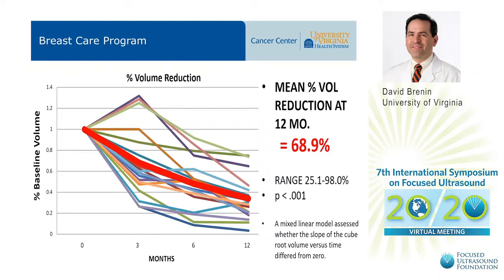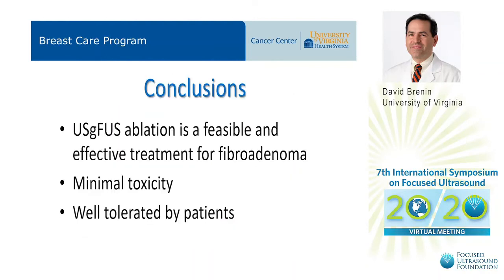And as you can see here, there's a mean percent reduction in volume at 12 months for the 20 patients in that trial of 68.9%. Based on the results of that trial, we concluded that ultrasound-guided focused ultrasound ablation is a feasible and effective treatment for breast fibroadenoma. It carried minimal toxicity and was very well tolerated by patients.